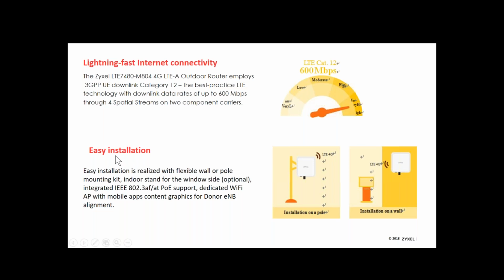Obviously, it's showing you here from an easy installation point of view. You can mount it up a pole on the top of a roof, even a tree if it was stable and the leaves aren't blocking you. You can also mount it on a wall. The mounting bracket allows wall mounting, and you can tilt it left and right and up and down slightly on the wall as well.